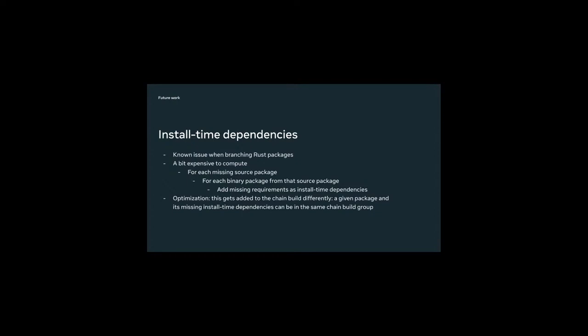The nice thing is that install time dependencies can be built at the same stage as the package that requires them, because you only need them at the next stage when you try to install them anyway.